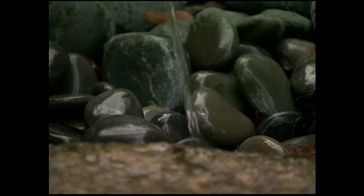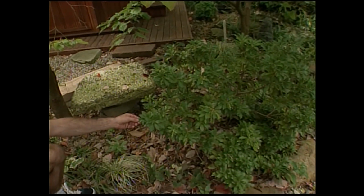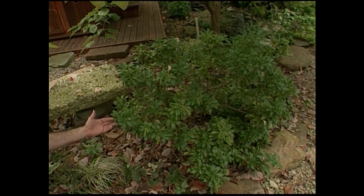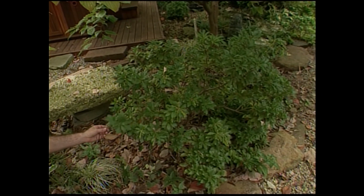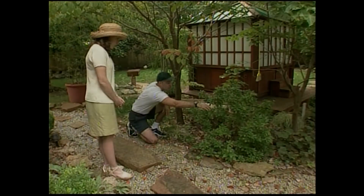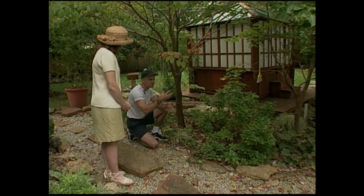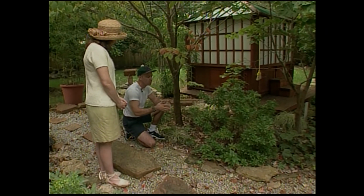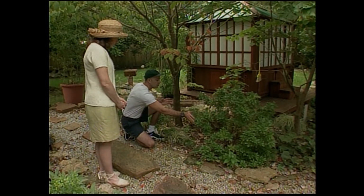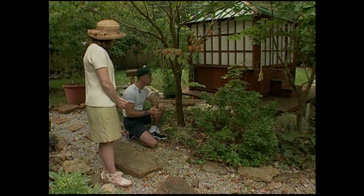The Japanese usually will always have near a water feature or a waterfall one of the varieties of Pieris japonica here. It's a plant that's related to azaleas and rhododendrons. It is evergreen. New growth on it is red like a photinia. In early spring there are cascades of white, waxy, berry-like flowers. It looks like water frothing from a waterfall. So if you juxtapose these next to your water feature, it's something the Japanese always do.